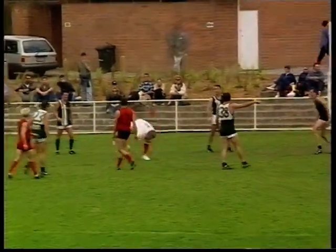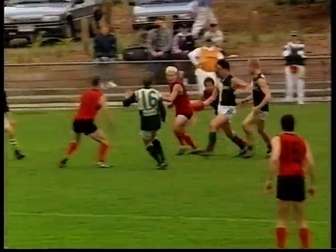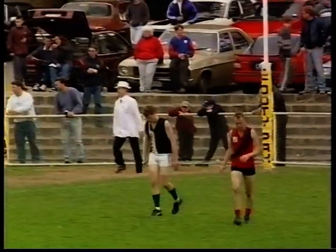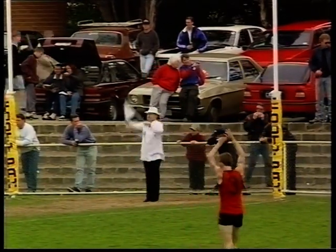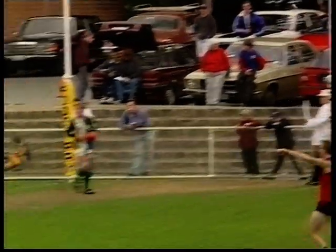Well, they called it the premiership quarter, and Knox have certainly stamped their name a little bit on the cup by doing that scoring in this quarter. There's a kick. That's through for 1 point. So that puts Knox 14-7-91, leading Wantirna South 7-8-50. A 41-point lead. Definitely this quarter, Paul, that Devin Malcolm's got right on top of the ruck.